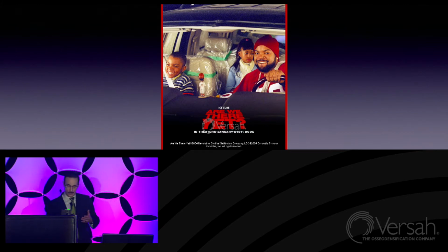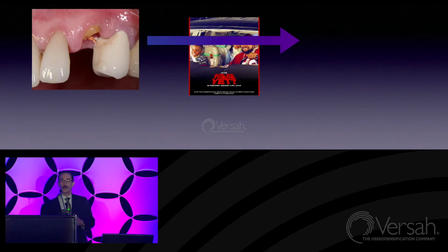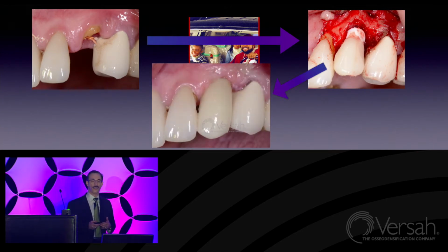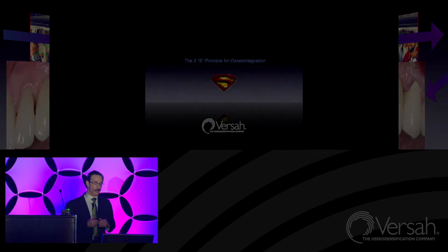So, when you start and you have the problem such as this, and even if you provisionalize, patients aren't happy until they reach this, the final crown. So, anything that can bring the outcomes to patient-centeredness versus clinicians only is welcome in my armamentarium.